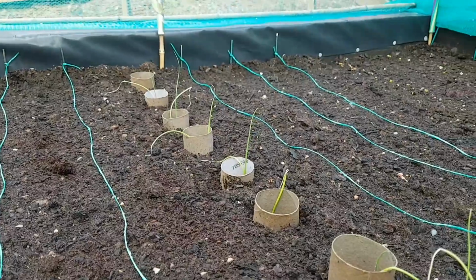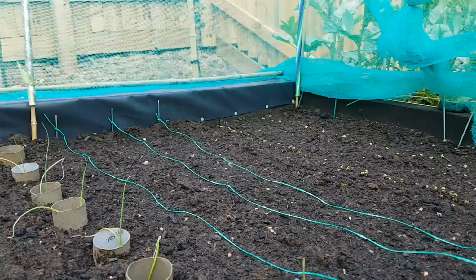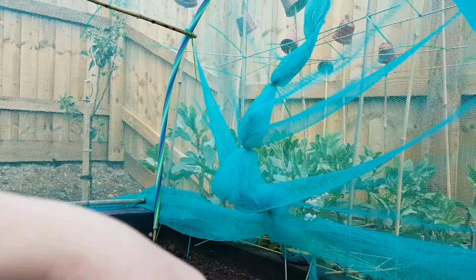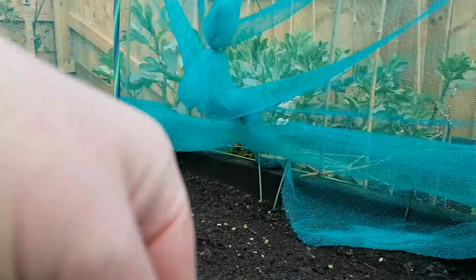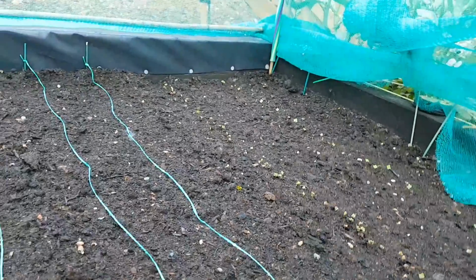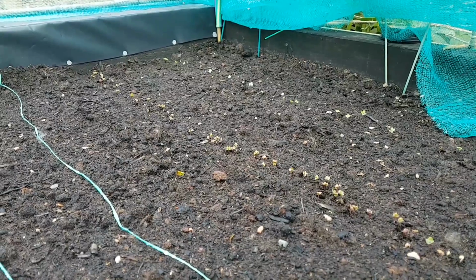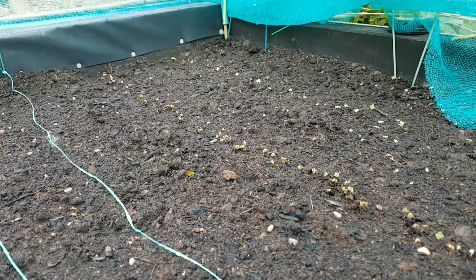Another row of leeks. And then another 3 rows of, I think it's Valerie. Let's have a look. St. Valerie, sorry. There we go. They're supposed to be exhibition carrots, so I don't know what they're going to be like. And then you can just about make out, I planted 2 rows of swede. I think the first one's Invitation.